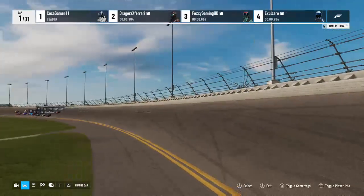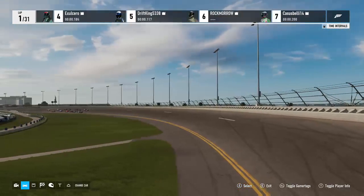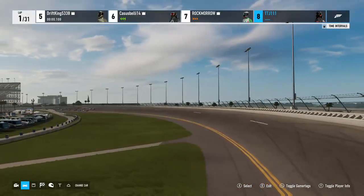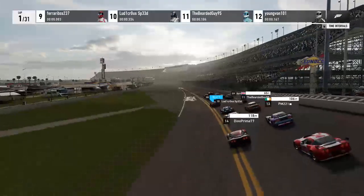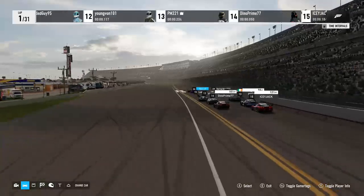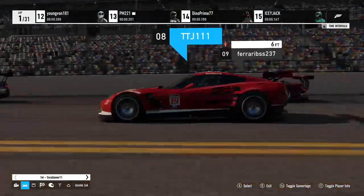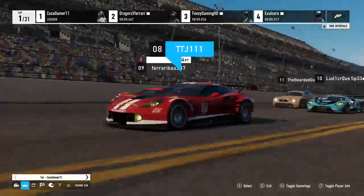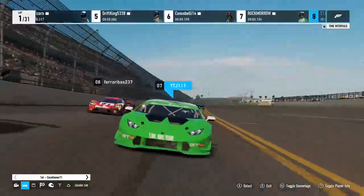Then along with Rockmaro, you have TJ111. He is, if the camera angle would change just a bit so I could actually see it. Okay, never mind. Looks like we're about to go green anyway right now. Okay, so TJ's in the Chevy, then Ferrari Boss and Ford GTs right beside him. You got Lucas Speed, then several BMWs behind him.